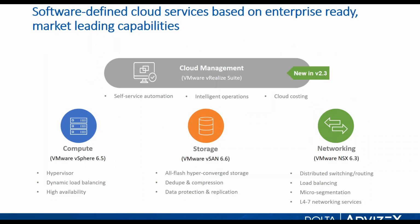And Cloud Foundation is built on VMware's proven SDDC technologies with market-leading capabilities. So compute is virtualized with vSphere, providing high availability and using resources efficiently, while vSAN enables that building block approach with scale-out capabilities. And networking is virtualized with NSX, enhancing security with microsegmentation, while bringing efficiencies in networking, and also using NSX to stretch your network across multiple clouds as well. And finally, but not least, new for version 2.3, vRealize Suite is now part of Cloud Foundation, bringing self-service and policy-based operations to the provisioning and management of the workloads.